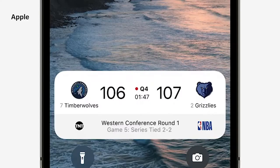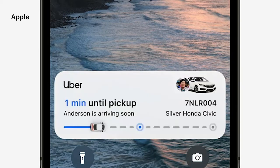Another feature that comes with notification is Live Activity. Live Activity works like Apple used in the example. You request an Uber and the update of the progress of the Uber doesn't come as a stack, but rather it gives you one single progress bar where every notification updates that single notification or that bar till it ends. Next on my list is Message.